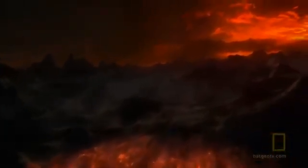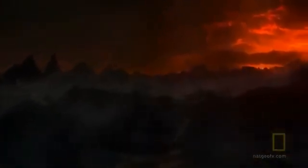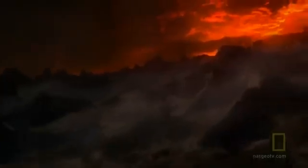The plume of molten rock and dust spreads out and engulfs the planet. The entire sky acts like a giant lamp, heating the Earth's surface to over 500 degrees. Vegetation spontaneously ignites. Even months after the impact, smoke and ash still block out the sun's rays. And with less sunlight, plants die and the animals starve.